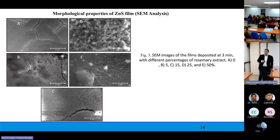We also analyzed these samples with SEM for the morphological properties. In letter A is the zinc sulfide film without extract, and it can be appreciated that the deposit is homogeneous. And in the rest of the images, B to D, with the different percentages of rosemary extract, we can appreciate the presence of particles with a spherical morphology, also forming agglomerates of these particles.